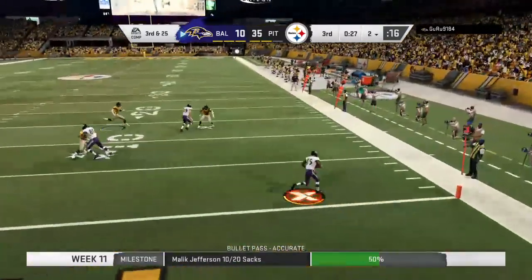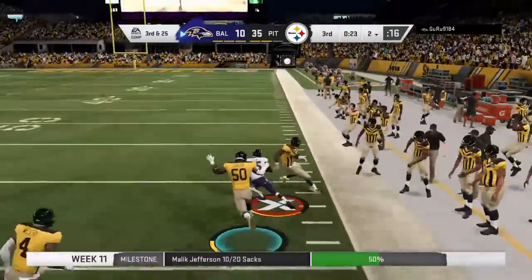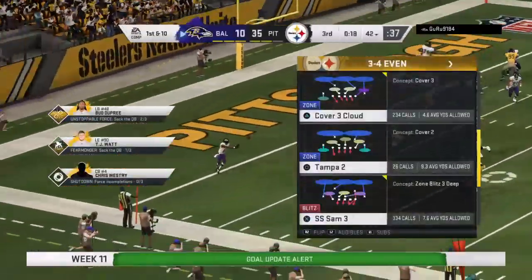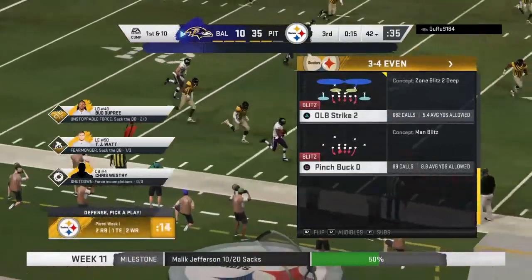Jackson fakes the give and keeps it. Got a man. It's Brown. And they will finally get him down up at the 42-yard line. A huge play there on the screen pass, and even 40 yards.